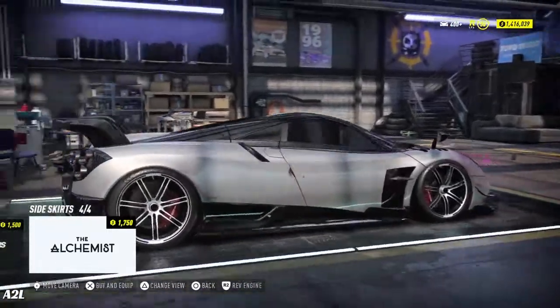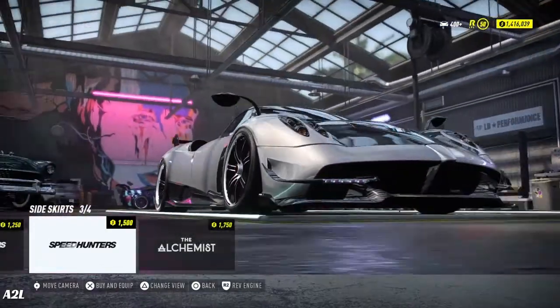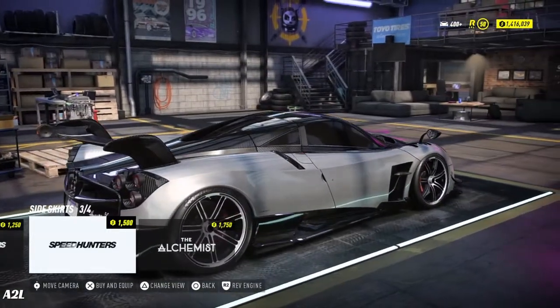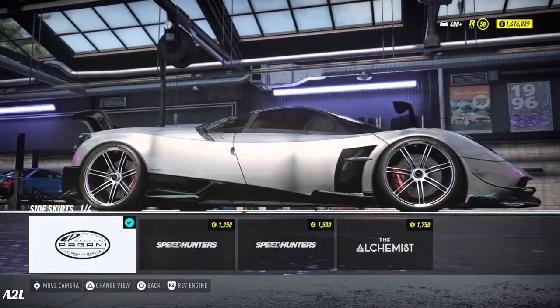Okay. So it looks like they all have that weird, crazy vent. Nope, they don't all have that weird one. What's this one? There's a vent back there, just tucked up underneath. I actually kind of like that one, to be honest. Alchemist, Speed Hunter again, and this Speed Hunter one, or this is the Pagani one.